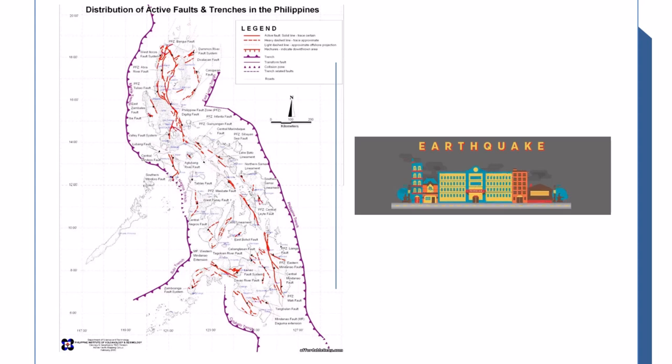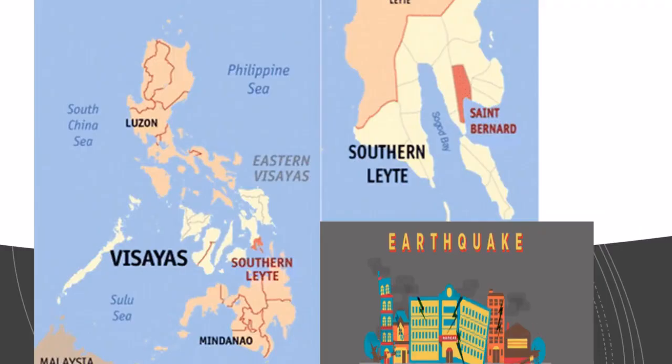This was revealed by the Philippine Institute of Volcanology and Seismology, PHIVOLCS, in the region, where Myra Dolina, PHIVOLCS science research analyst, said that while recent movements of the fault lines have been recorded, the intensity was not really felt by residents because the intensity was lower.